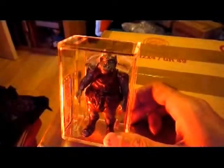Okay, here we've got a Gamorrean guard from the vintage 1983 Return of the Jedi. It's an AFA grade 80U, and it's the dark armor version. Sorry about the light, but it's gotten really dark.